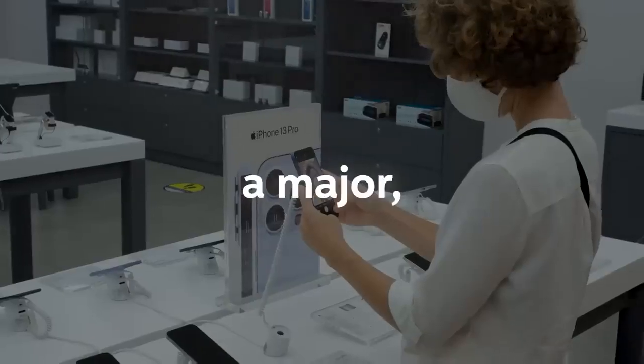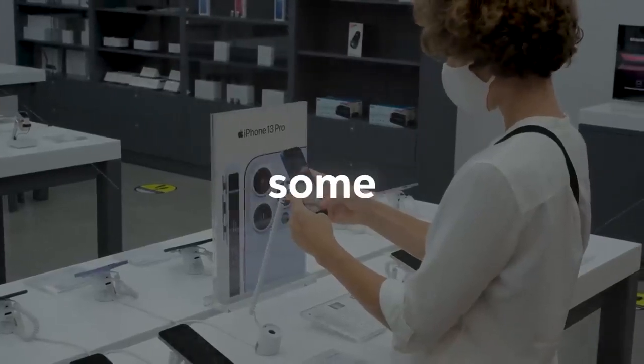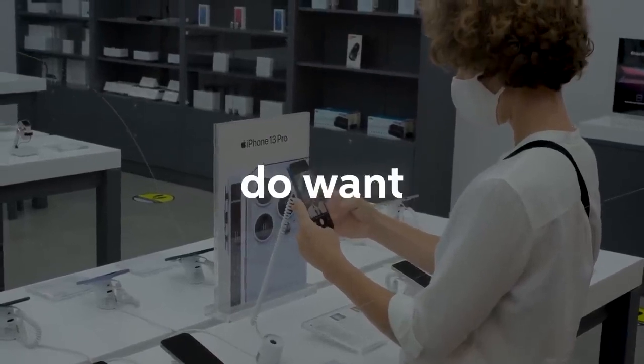From the new Apple Vision Pro to their new iPhones, Apple has a variety of applications that they could use to deploy their new Apple GPT. And as we stated, Siri seems to be getting a major upgrade. There are some predicted features that we do want to talk about.